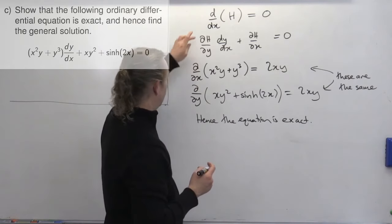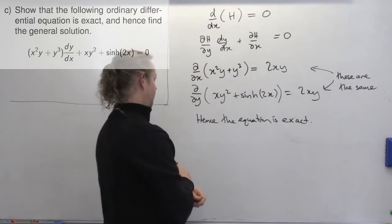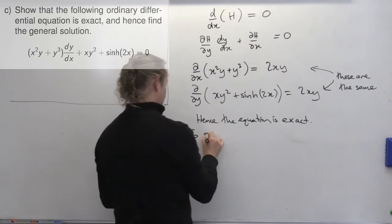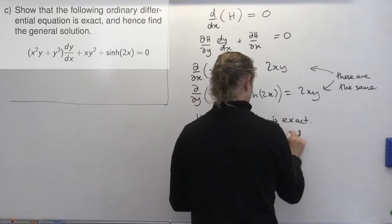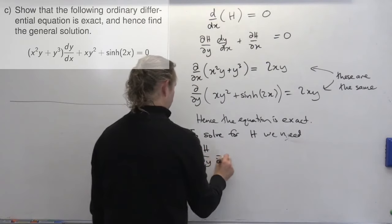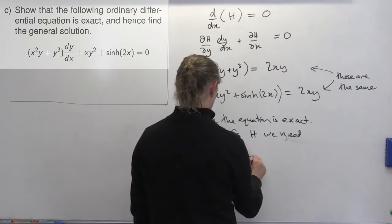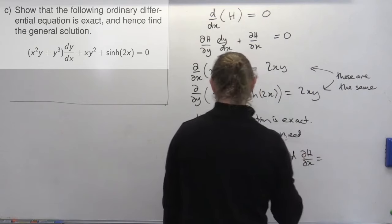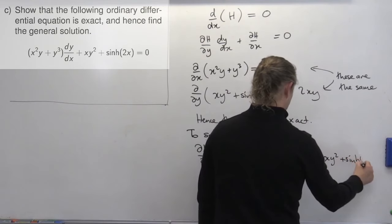Okay, so what we're looking for is a function h such that its y partial derivative is the thing in front of dy by dx, and its x partial derivative is the other stuff. So let's just write down what those equations are. To solve for h, we need to solve some equations. dh by dy should be the stuff in front of dy by dx, which is x squared y plus y cubed, and dh by dx should be the other stuff that's left over, which was xy squared plus sine of 2x.